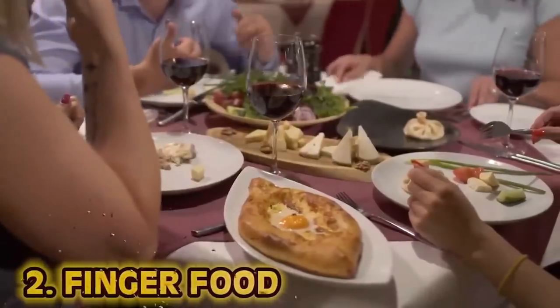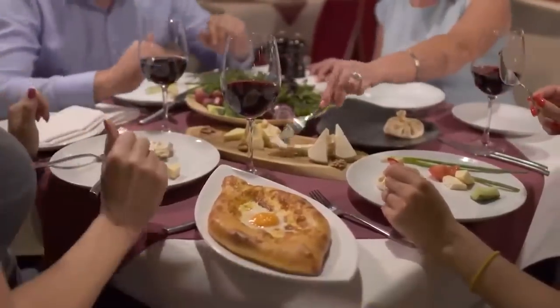Number 2, finger food. You ever go to somebody's house for dinner and they have like 15 forks laying in front of you, just way too many utensils for no reason. That's why I like nachos, okay? It's not intimidating. Burgers aren't intimidating. You can just eat with your hands and get messy. It's easier. It's way more fun as well just to dive in and make an absolute mess.